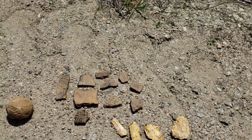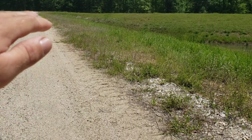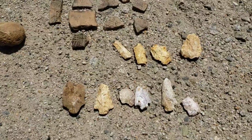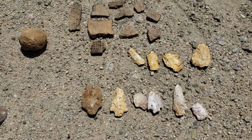But there's a lot more to show y'all over here. So this road, I showed y'all this one side. There is a back side to it. So there's plenty more to actually be found out here. A lot more, actually. So that is very intriguing to me.